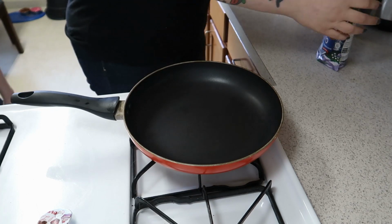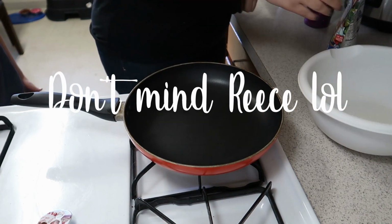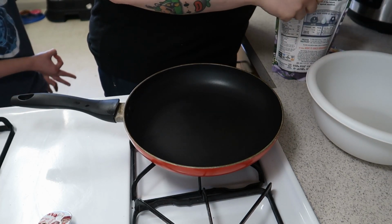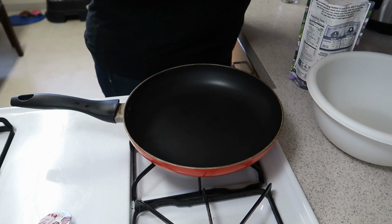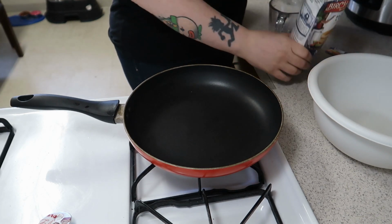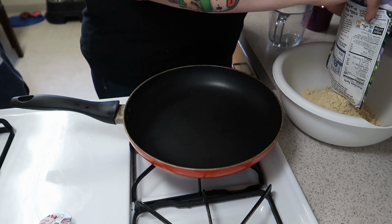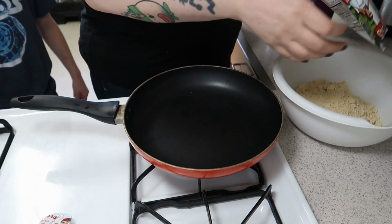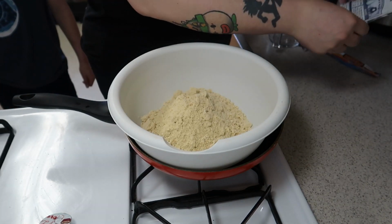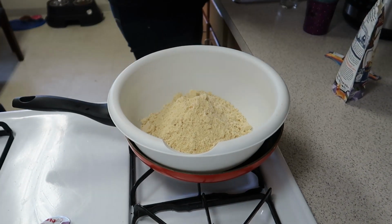Okay. So we need a bowl to mix this in. Got myself a bowl. Crack this bad boy open. Get my handy dandy measuring cup. And since I'm gonna make the entire bag, I'm just gonna pour the entire bag into this. And then I'll just set that here for now. And then we'll do 2 cups. 2 cups of water.